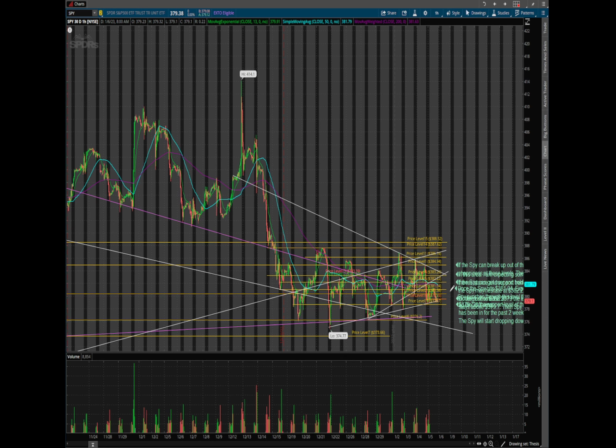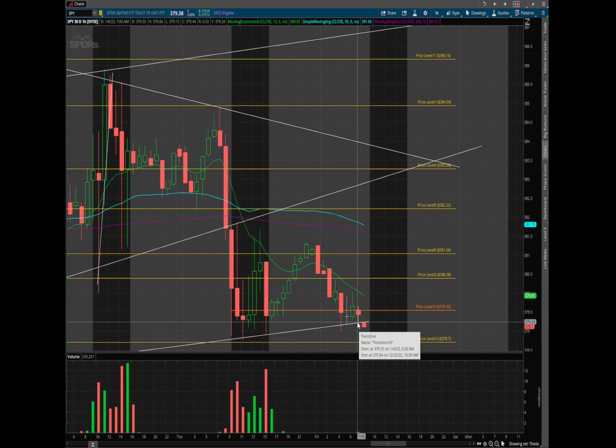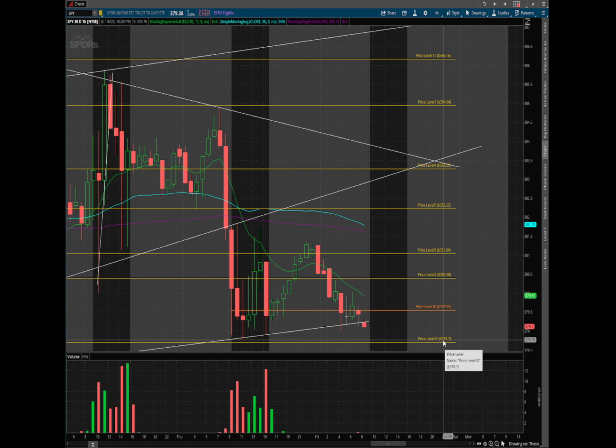So as long as we continue to respect this line, right, which we're starting to get under, our only support at this moment is this 378.70. If we break under 378.70, it's done. It's over. That is going to be the drop, and we're going to start dropping a lot further down to lower lows. 370, 376, 373, 370s, and I got levels for those that continue to go down there.